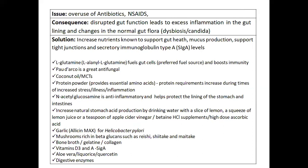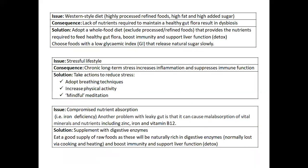Medicinal mushrooms, things like bone broth, gelatin, collagen. Let's get everything healing. Vitamin D3 and vitamin A are known to promote Sig-A production, so again, good gut function. And I mentioned things like digestive enzymes as well. So focusing on gut is really, really important.